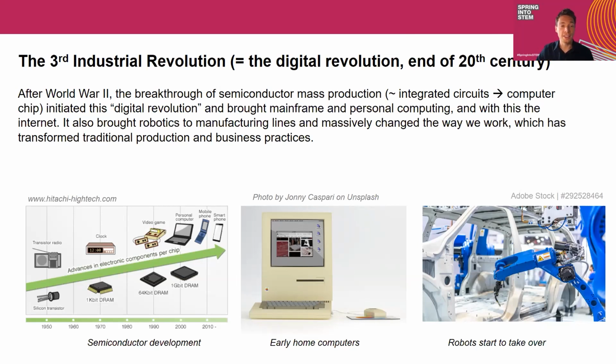And just to remind yourself what you have in your pockets, your smartphones, semi-smartphones, however you want to consider them, they are much more powerful in terms of computers than what was used to fly to the moon the first time. So again, end of the 20th century is when computers not only made it into our households, they also made it into manufacturing sites and massively changed the way we work. And as well, very important, robots made their way into manufacturing sites.